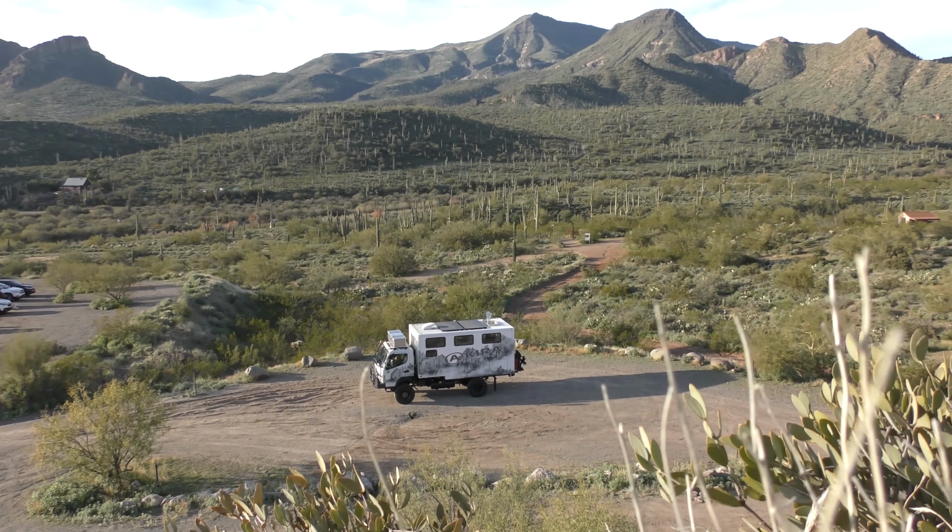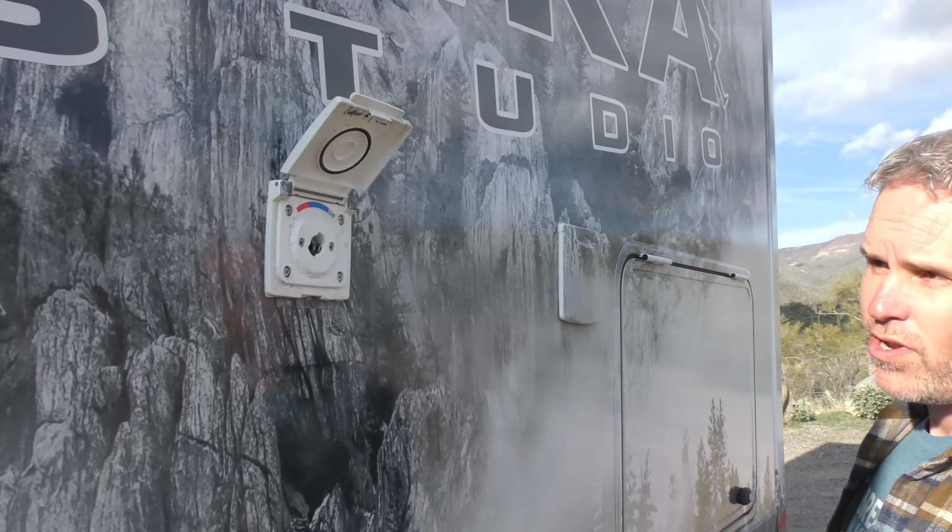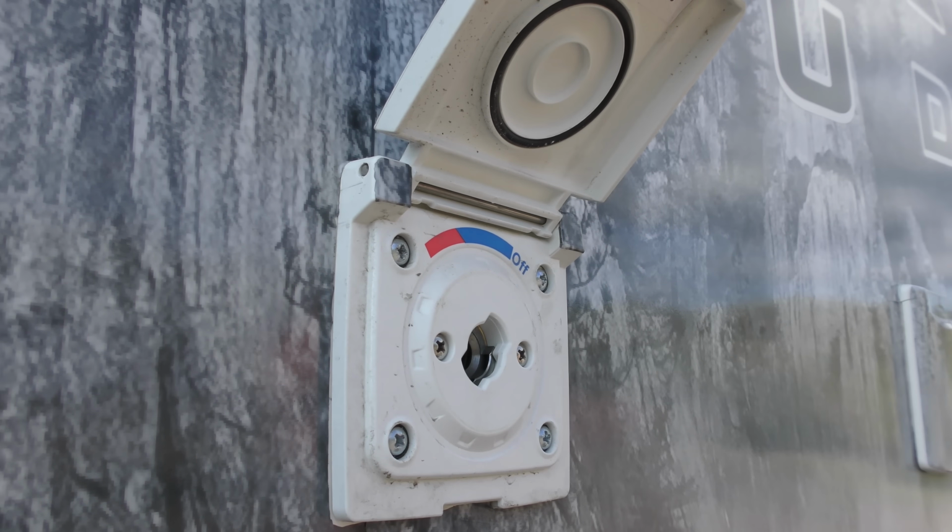We've got an external shower point here, which is great for when you just come back from hikes and what have you, for showering things off.